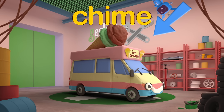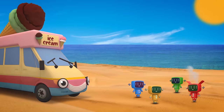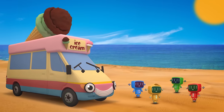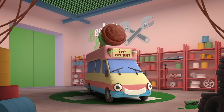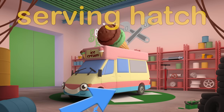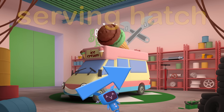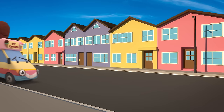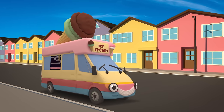Musical chime. When Vicky is driving around, she plays a tune to let customers know she is on her way. Serving hatch. This is closed when Vicky's driving around, but when she stops, the hatch opens so that she can serve ice cream to her customers.